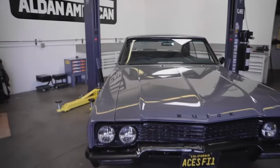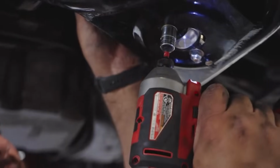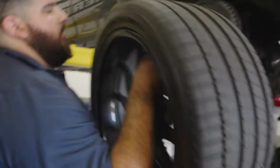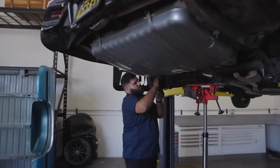So the combination of that, whether you're setting up a street car, looking for a little bit smoother ride, or you've got a designated track car or truck, you've got a wide range of shock adjustment now to really get the ride quality that you may be looking for.